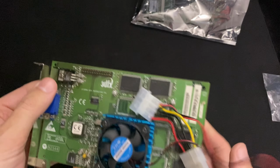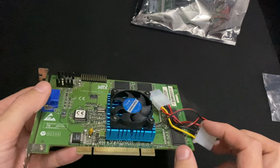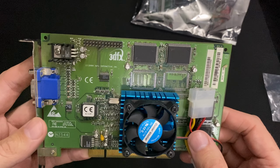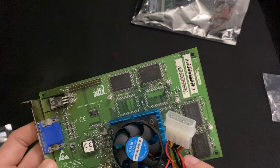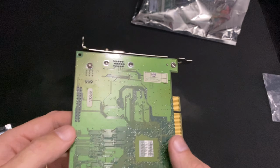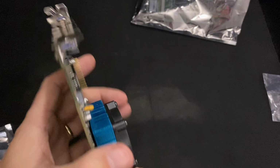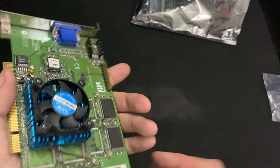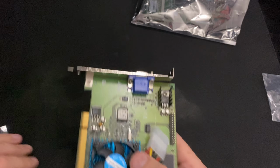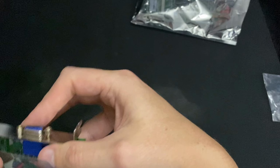This is a 3dfx Voodoo3 2000. Aftermarket fan on this one. Really good, obviously, for any Glide title. Really, it'll play them all. I do have a Voodoo 5 as well, though. It actually needs that fan. The chip does actually get really hot.